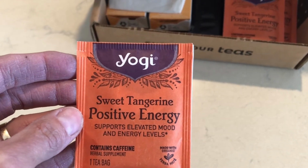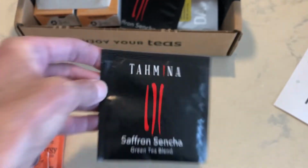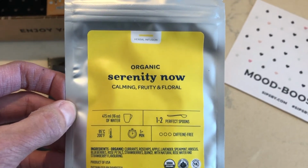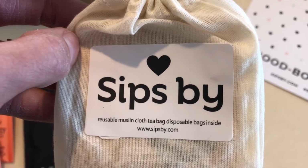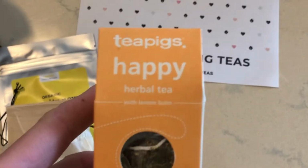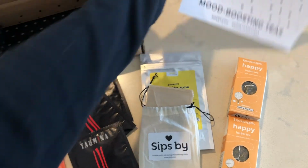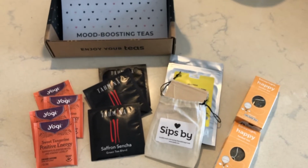The Sweet Tangerine positive energy tea from Yogi: I have 1, 2, 3, 4 packs of that. From Tahmina, the Saffron Sencha tea, I have 3 large packs of that. I have some loose tea, and this is the tea from DAVIDsTEA, the Serenity Now tea. Because Sips By sent me some loose tea, they always include reusable muslin cloth disposable tea bags, which is really helpful in case you don't have anything to steep the tea in if it's loose. And then finally, 2 large packs of the Happy tea from TEAS. So this box comes with enough tea to make 15 cups of tea. This is my mood boosting box.